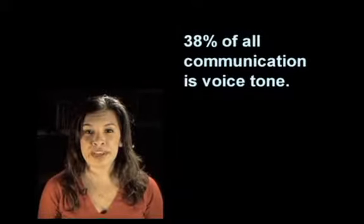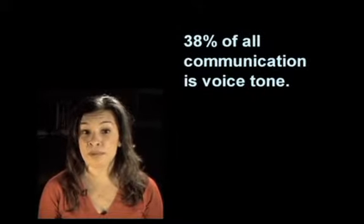Voice tone alone accounts for 38% of all communication. Sue sees the patient as a bother, and her voice tone reveals it. Notice how she justifies her behavior.